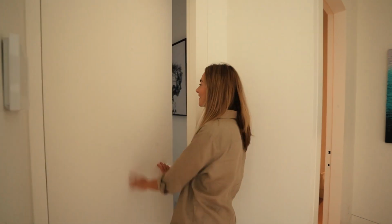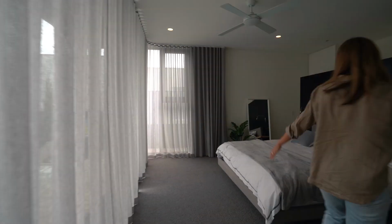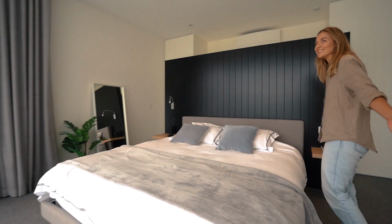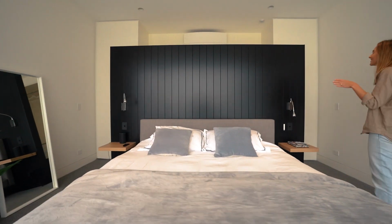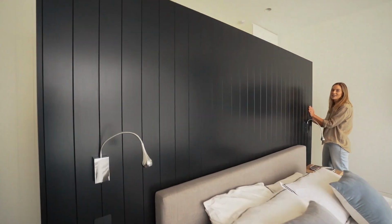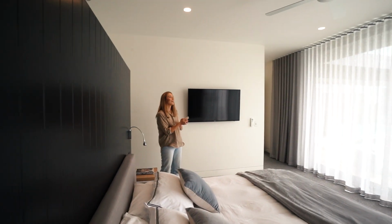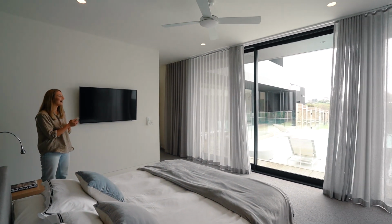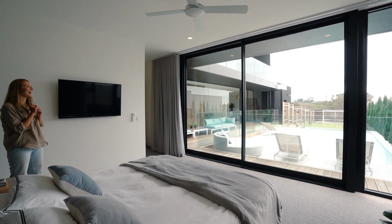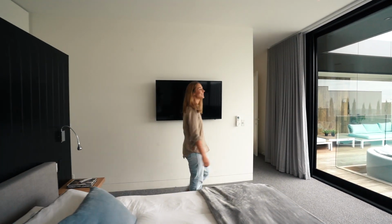I sense master bedroom time. This is pretty impressive. Incredible size. It looks out onto the pool, and this is very smart. This black timber divider leading you onto, hello, covered space and more storage. And let's open the curtains, shall we? I love that. That is luxury at its finest right there.